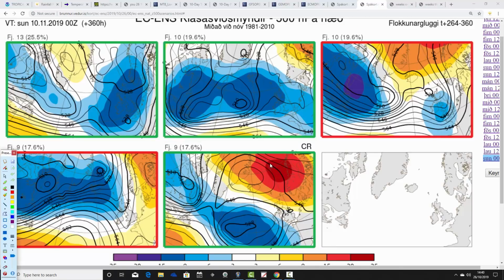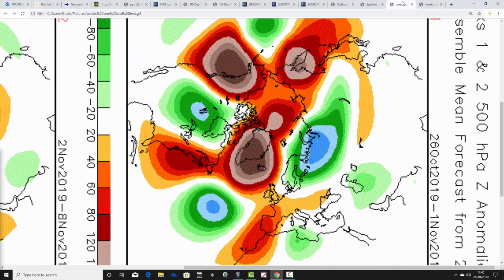This looks like it's going to be a very unsettled first week to 10 days of November. Temperatures are up in the air, if you pardon the pun. They could be cool, they could be mild, but I think definitely this looks like the deluge is back in business for the first week to 10 days of November.